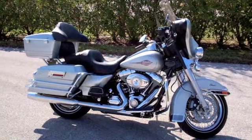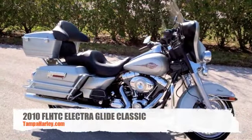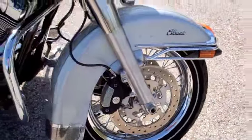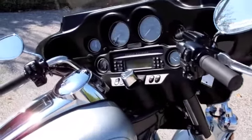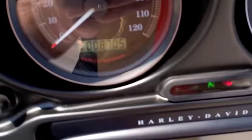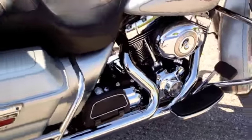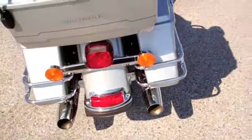What I have for you today is an awesome 2010 Harley-Davidson Electra Glide Classic. This is a beautiful bike with the upgraded smooth wheels. It really gives this classic a classy look. This bike is equipped with cruise control and factory security and has just over 8,700 miles. This 2010 Classic has a 96 cubic inch motor with a 6-speed transmission and has the new frame with the large 180 millimeter rear tire.